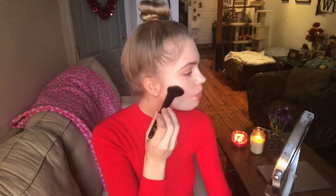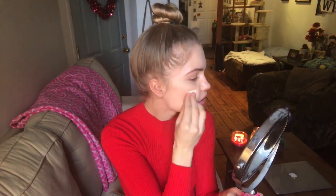Here's my disgusting Smashbox palette. It's disgusting because I lost the lid and I still keep using it, but hey, it was expensive. My little cosmetic sponge and blend.